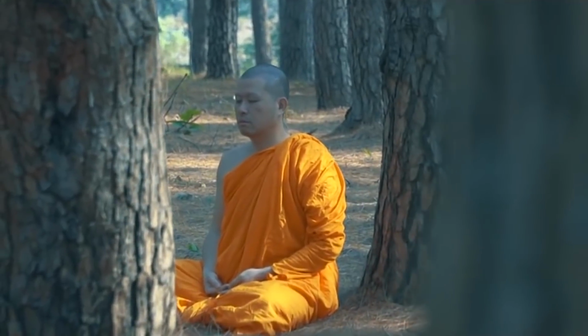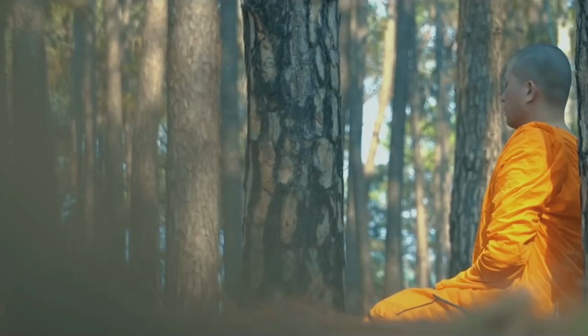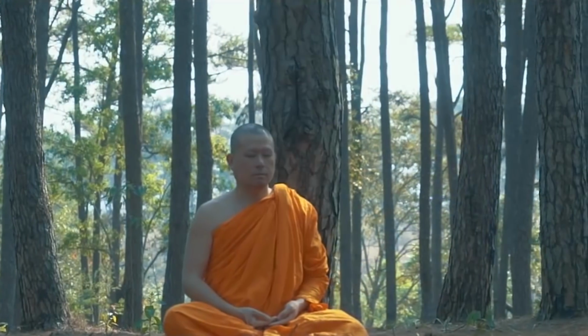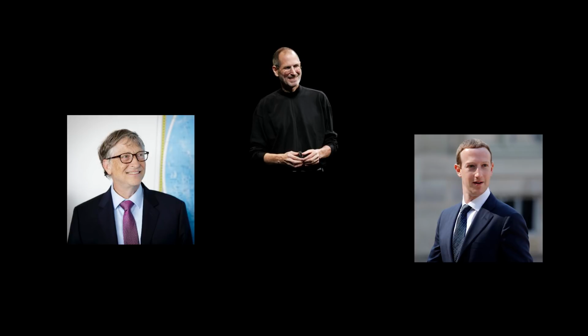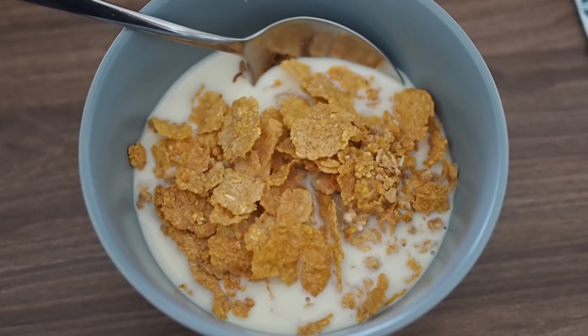For the monks and nuns, they are dedicating all their energy to understanding the mind, to reflecting, focusing, and meditation. And they have such an abundance of energy every day because they don't have to face the things we face on a daily basis. I'm not suggesting that we become monks, but we can keep our energy vampires to a minimum. Steve Jobs, Bill Gates, and Mark Zuckerberg wear the same outfit to work every day. I eat cereal or toast every morning with a cup of coffee.